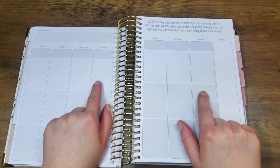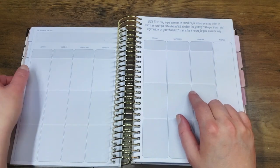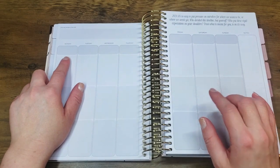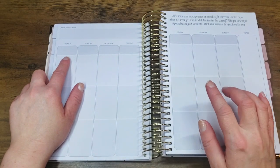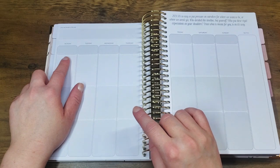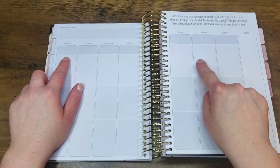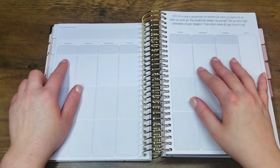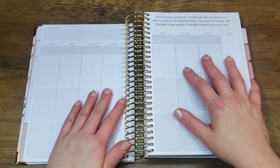So this is going to be the first week. I also love this because I like my monthly to start with a Sunday, but I'm realizing I like it when my weekly starts with a Monday because I like the weekend being together, especially because I love using weekend stickers in the kits that I use.